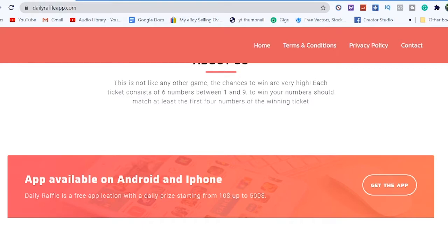I show the version of the Android app, and you can easily get what it is, how it looks inside, and how you can withdraw money. It's simple PayPal money. You can easily make up to $150 or even more than that daily if you have luck. I think everybody has luck, like I said before.